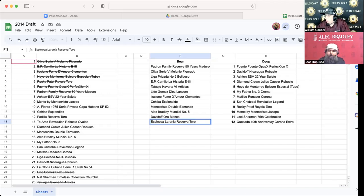So Bear's list in order. Number 1, Padron Family Reserve 50 years Maduro. Number 2, Oliva Serie V Melanio Figurado. Number 3, Liga Privada Number 9 Belicoso. 4th pick, E Picadillo La Historia E3. 5th pick, Tatuaje Havana 6 Red Label Artistas. 6th pick, La Flor Dominicana Leo Gomez Diaz Lancero. 7th pick is Yeruzaloni Fume de Amor Clementes. 8th pick, Cohiba Esplendido. 9th pick, the Monte Cristo Double Edmundo. The 10th pick was the Alec Bradley Mundial number 5. And Bear's 2 wild card supplemental picks: the Davidoff Oro Blanco and the Espinosa Oranja Reserva Toro.